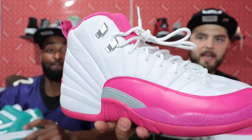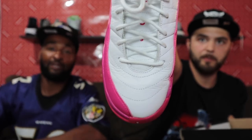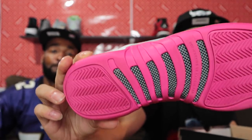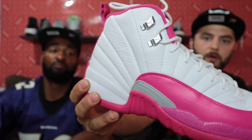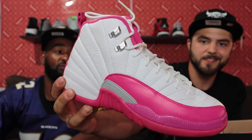I just got a pair of these in a size 8. Looks like I got another size 8.5. These are the Jordan 12s, vivid pink. Check the condition. These ones, I don't know. I feel like these might have been tried on or something. I see a crease up here a little bit, but the bottom looks fresh. So maybe they're just tried on or brand new or factory creased like some of the J's come nowadays. Either way, this is a size 8.5.